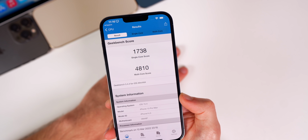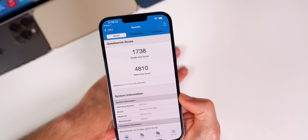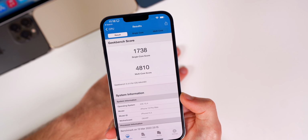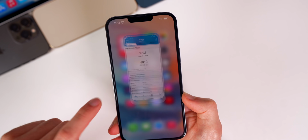And for those of you into Geekbench scores, you can see this is what I scored on 15.4: 1738 on the single core, 4810 on the multi-core. I have scored higher, but that's just what I scored for this video.